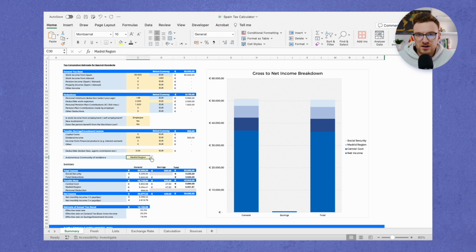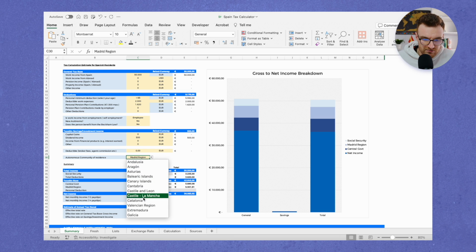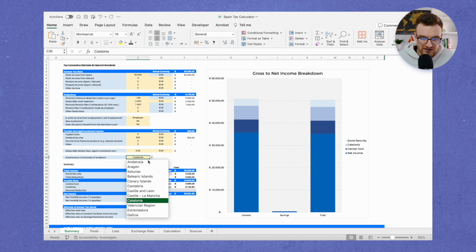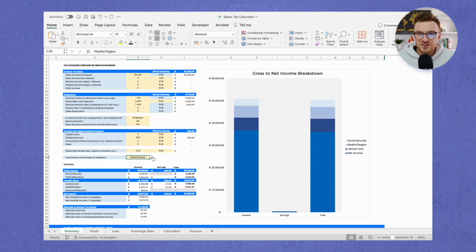Now, to illustrate the point I was talking about earlier about how autonomous community can really change your tax result, let's take this employee's same situation and change the autonomous community to Catalonia. So you can see now the employee only earns 35,800 euros per year, and they're now paying an effective tax rate of 22% compared to Madrid's 20%. So you can see that by simply living in Madrid, this person is saving almost 800-900 euros in tax.